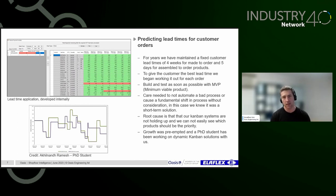If it had some red in there, then the production manager can look at his production board and say, okay, well, if I move this job here, then we could do it sooner without affecting anything else.